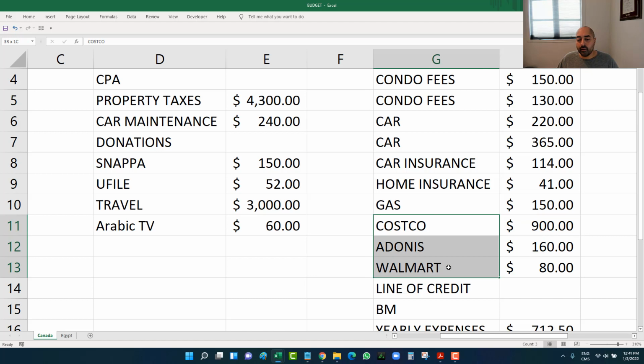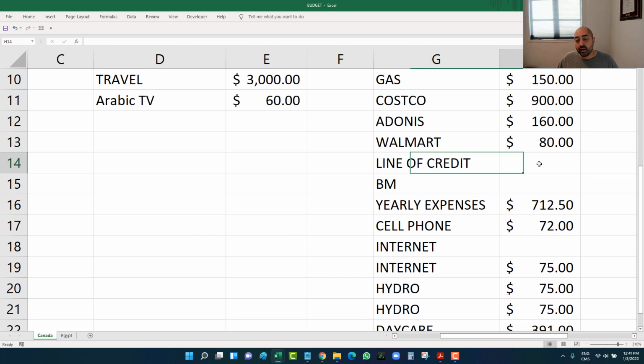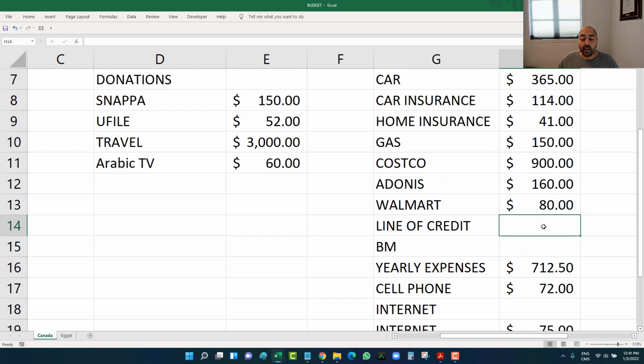So I just got different groceries here, and I just like to separate them so it's easier to identify them. It's easier to be accurate when I separate the same category. So instead of having groceries and putting it all in one, I like to be more specific on where exactly I shop and how much I spend at each place. Here I had a line for line of credit because I used to have a line of credit that I had a minimum payment to make and interest. So that's what this is for, but now my line of credit is paid off, so I don't have it anymore.